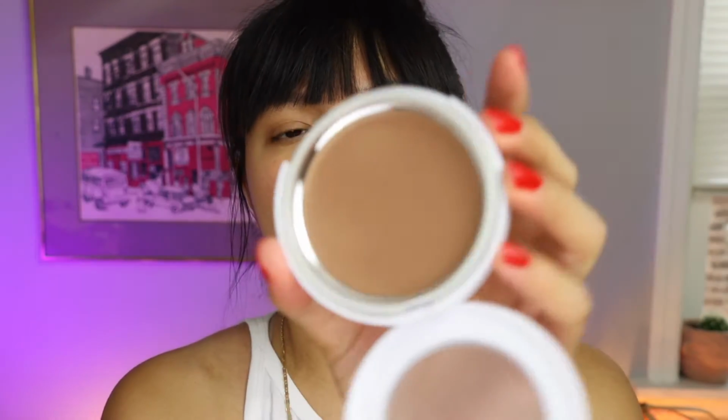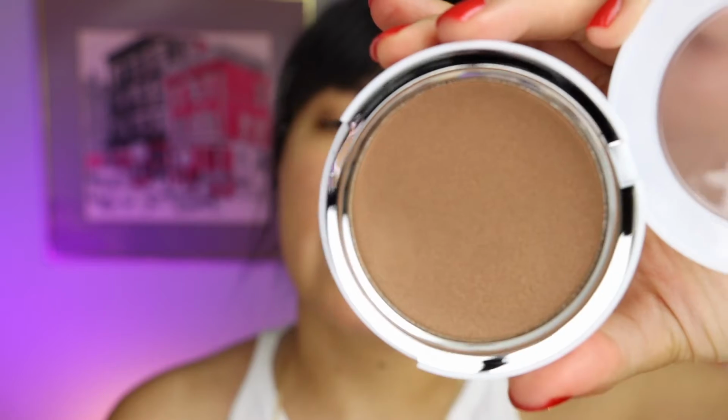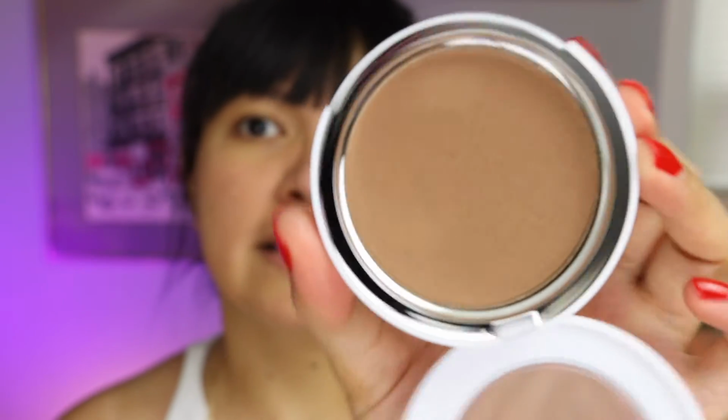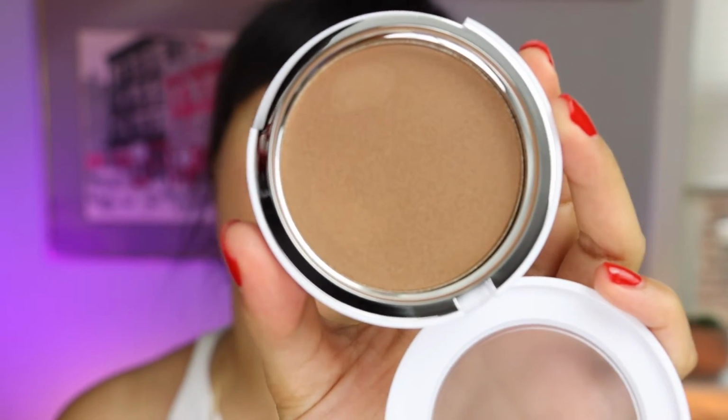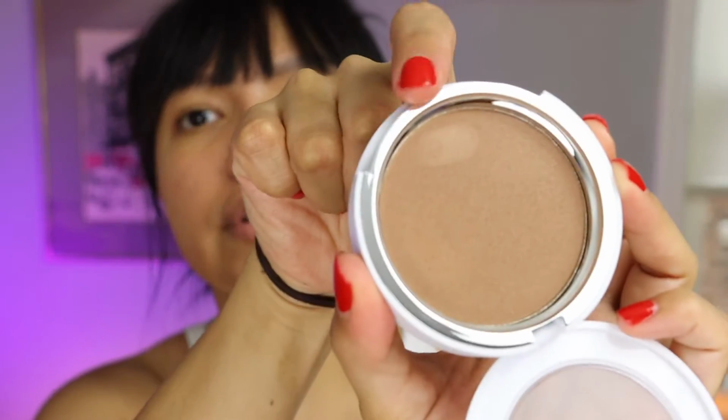I also decided to purchase the Makeup by Mario, what is this called? Soft Sculpt Transforming Skin Enhancer, and it looks like this. This is the shade Medium Dark, and I swatched it just a little bit, but not enough to really get a good idea of how to apply this. So I'm just gonna go on the website for Makeup by Mario and see what exactly this is.